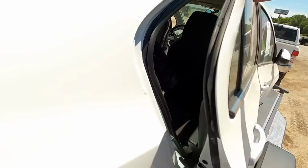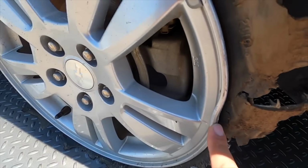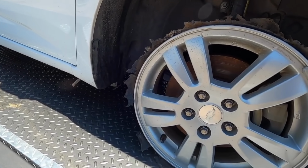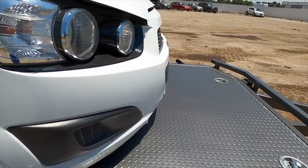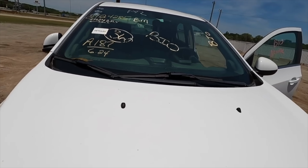Well, it sucks that wheel is, oh, they hit something. Yeah, they hit something, damaged the wheel. I think it'll be all right, guys. Let's pop the hood and see what's going on under here. Thankfully, it is a clean title.